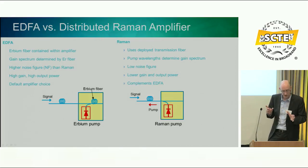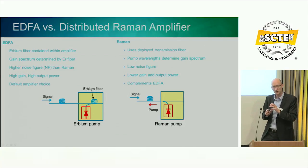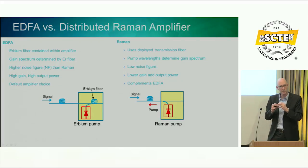So just to compare the two, with the EDFA, it's the erbium doped fiber that we have in the amplifier that gives us our gain profile. But in the Raman, because we're using the transmission fiber as the gain medium, it's actually the pump lasers that we use to give us the gain profile. So we can use different wavelengths to give us gain in different windows.